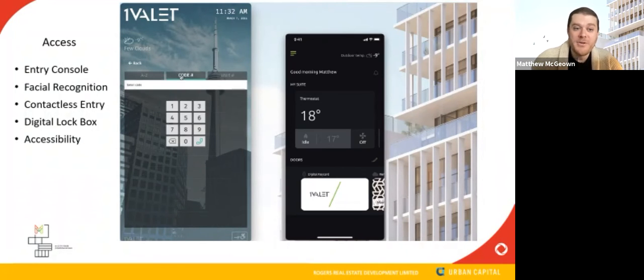Now, we also use other methodologies such as a code. So we can see this as a digital lockbox. So if you're ordering a service directly to your suite at M-City, we can provide these codes and send them out to any of these service workers, and even use our own code if we're ordering food. So if we're ordering things like Skip the Dishes or Uber Eats, we can even have these codes disseminated with those deliveries. So that will be all automated through the One Valet experience.